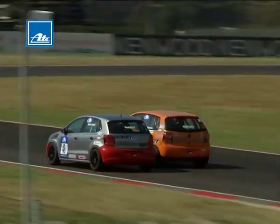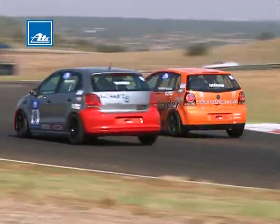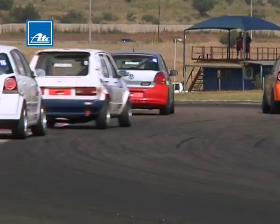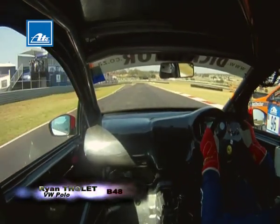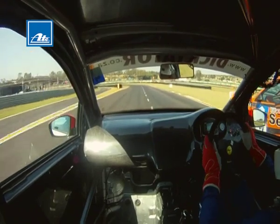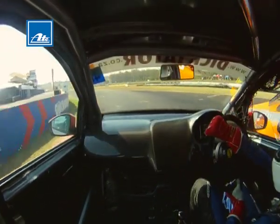Here we go. Here's the show. Sex Trader polo with Nathan on it. The Pren Properties polo with Thole behind it. We saw it earlier on. They were side by side, and this time Ryan says it's my turn. And you watch these guys. They give each other plenty of space. If there's a touch, it's certainly unintentional, because they certainly can match each other around every single corner.